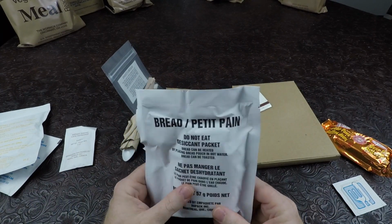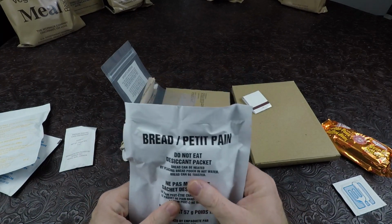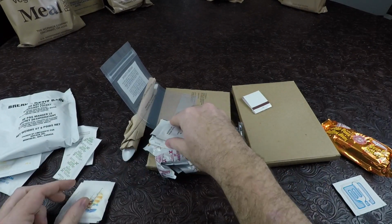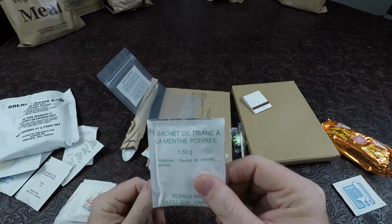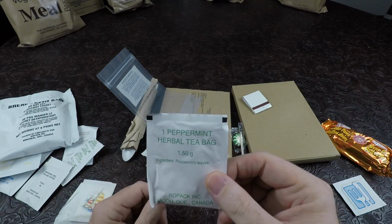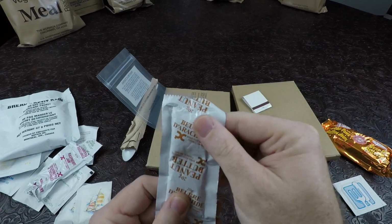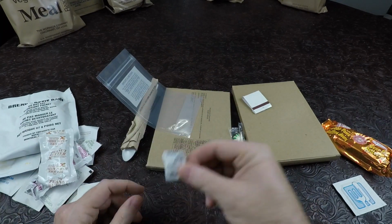We have the bread, which this is the pre-hamburger bun, I believe. Feels like a square loaf. It feels soft though. We have some jalapeno sauce. We have 2 packs of sugar. We have coffee whitener. We have sachet la menthe. I'm not saying that right, I'm sure. 1 peppermint herbal tea. We have some raspberry jam. We have some peanut butter. There we are. Little package of salt.